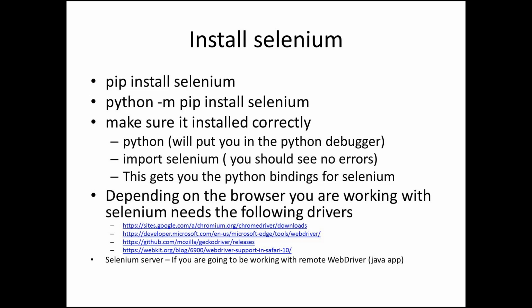And Selenium server is there if you're going to be running your tests remotely. It just depends on how y'all are running your tests. Selenium server works well. There's a thing called Selenium Grid, which is what distributes your tests, right? So if you want to run your tests on X number of machines, that's what you want to use.